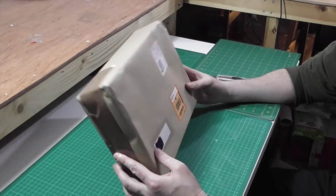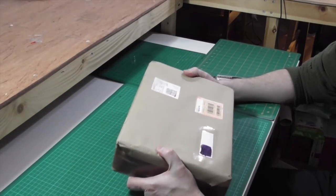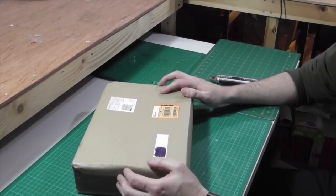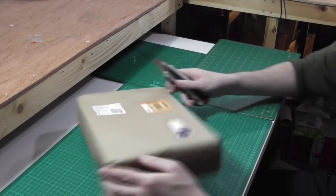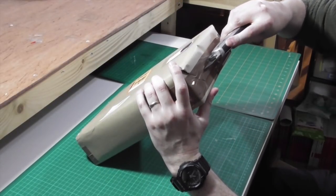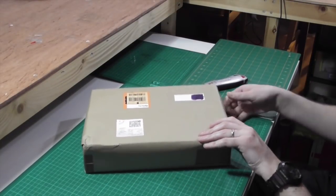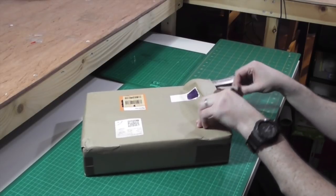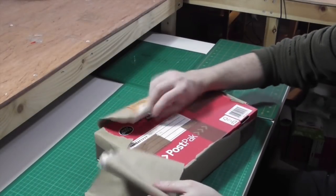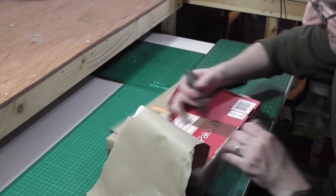So it's not been opened yet, so I'm going to open it on the video. It's obviously in some kind of box, but obviously not the original Hornby box. So let's open it up. I want to be careful when I open this, because it's packaged quite well. I'll just scrub out that name that's on there.